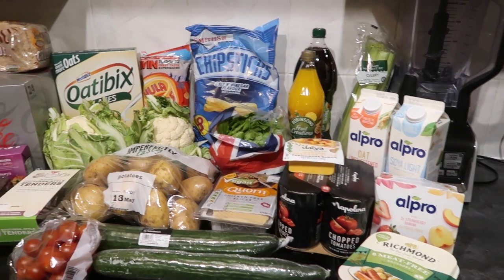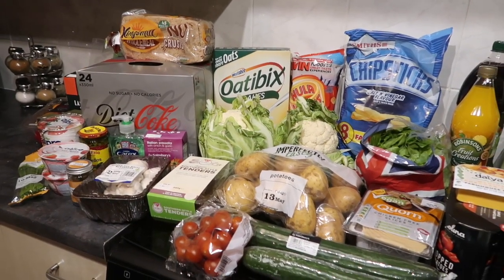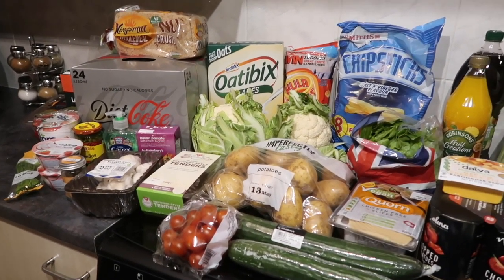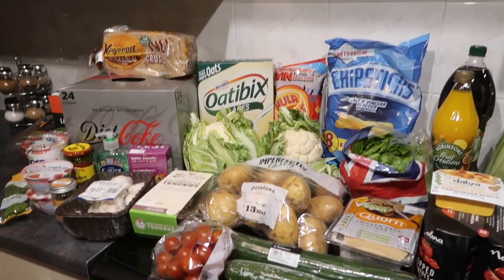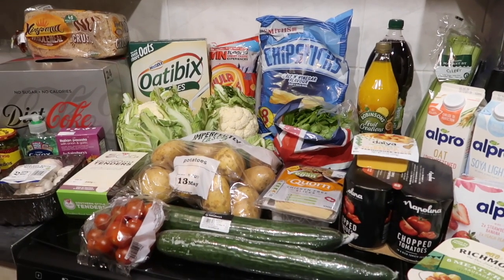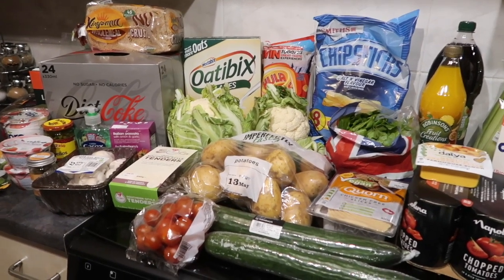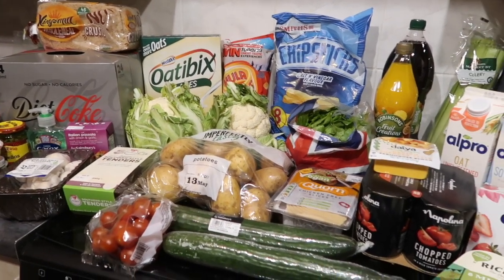So here is a little overview of everything I got. It's kind of extended further than usual, but I think that I was running out of a lot of fresh stuff, so I think that's why it's so big looking, but we'll go into all the individual things I got in just a little minute. I will go through any ingredients that I have something specific in mind for my recipes for the week, and yeah, let's just get straight into it.